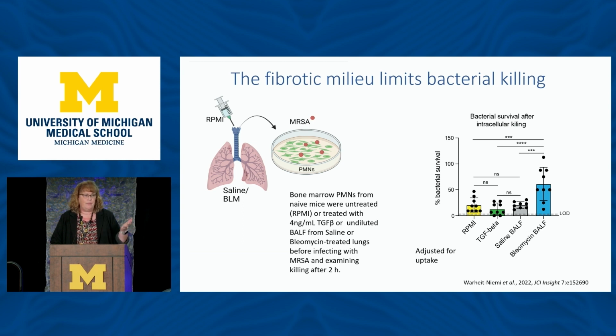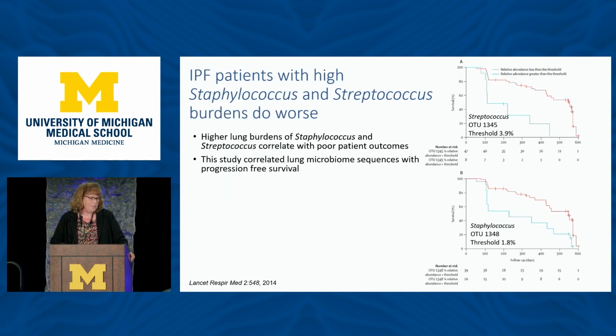Saline, fluid from a saline-treated mouse, does not impair their function, but fluid from the lungs of a fibrotic mouse that's acellular can definitely impair the function of these neutrophils. And again, this is still an active area that we're trying to understand, exactly what this factor is.